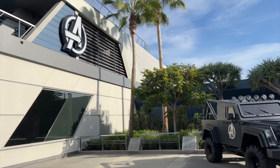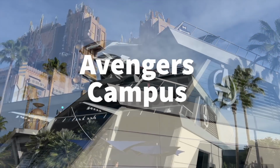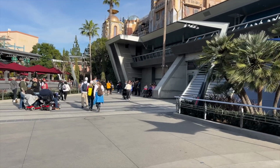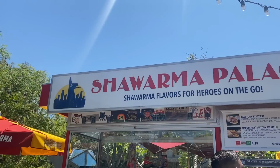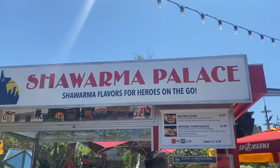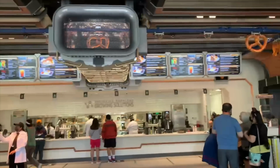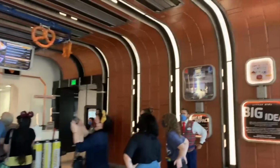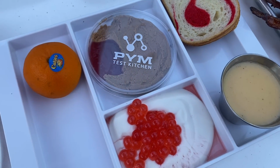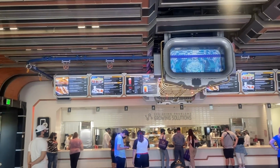Ooh, unique and experimental and heroic snacks. Now we're talking. We are in Avengers Campus. This place entered the scene in 2021. We've had a good time trying out their variety of MCU-inspired snacks. From the shawarma variety at the Shawarma Palace cart to the variety of mocktails straight out of Pym Tasting Lab to the on-again, off-again relationship we've had with the Choco Smash candy bar at Pym Test Kitchen, since it disappears and reappears on a whim, breaking our heart and then making us forgive it again.